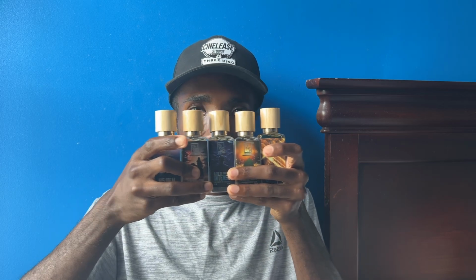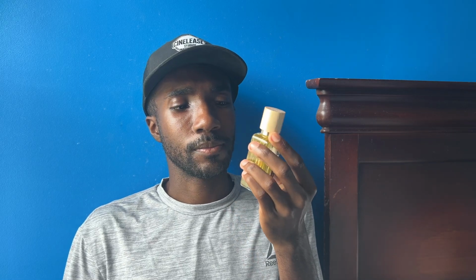So this is my current Dua haul. I like them all though. That's the good thing about them all. I like them all. I don't think any of them are horrible. If I was going to rate them out of 10, I would rate... I'm not going to call this a 10 out of 10 because I have one of my fragrances that is my favorite of all time. But I would give it a 9. This really just deserves a 9.